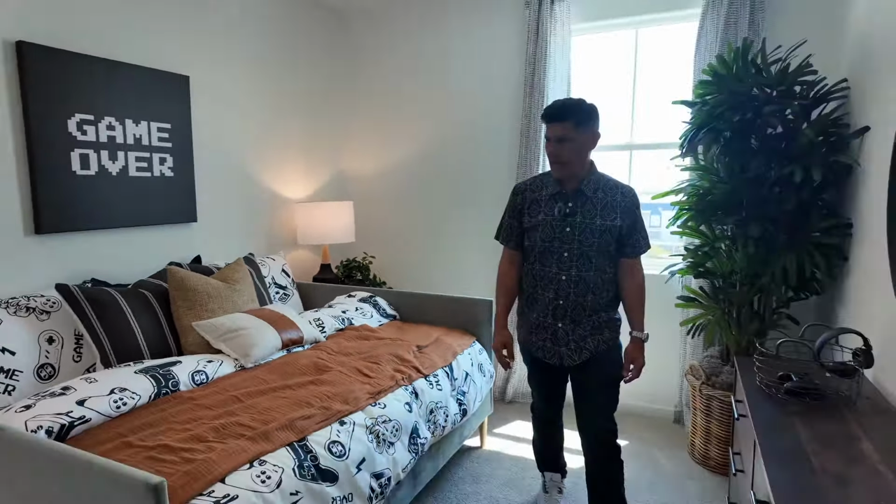But yeah, I love this. I definitely love this open concept area here, this loft area. But let's go to the primary room and take a look at that.